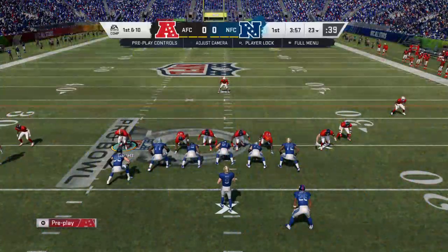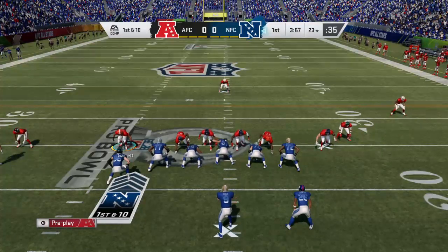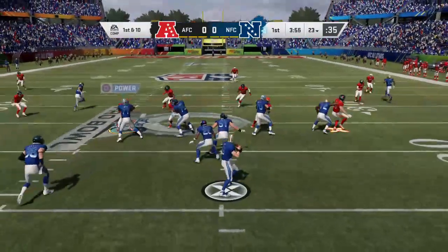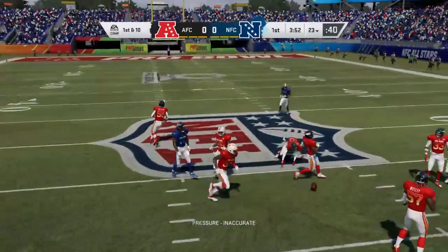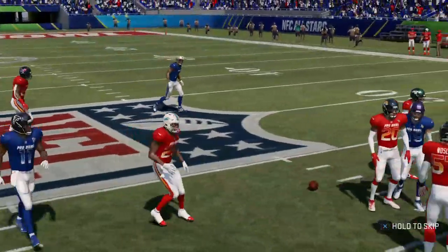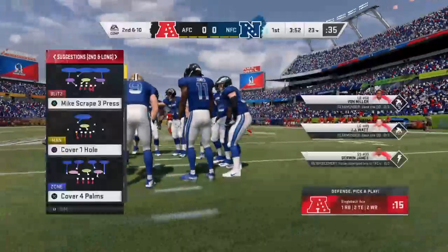Ready. Yellow lady, yellow lady. Now a play fake. Breeze. And his throw here's incomplete. Jalen Ramsey right there in coverage to knock it away.